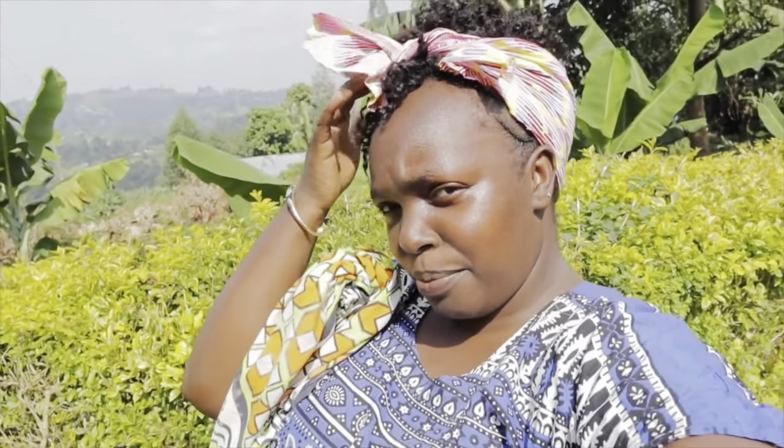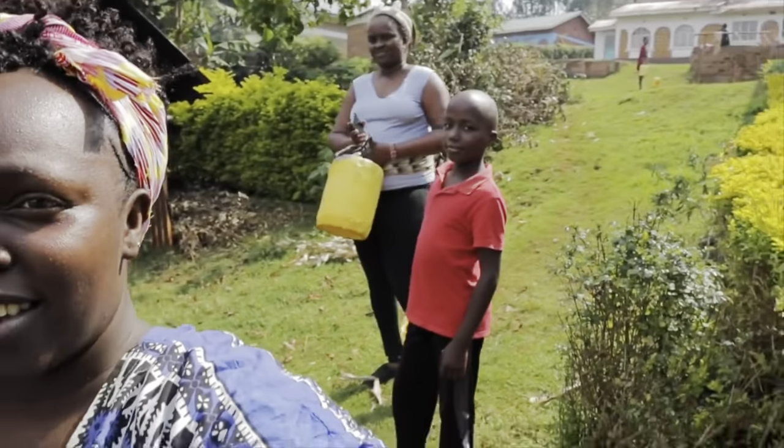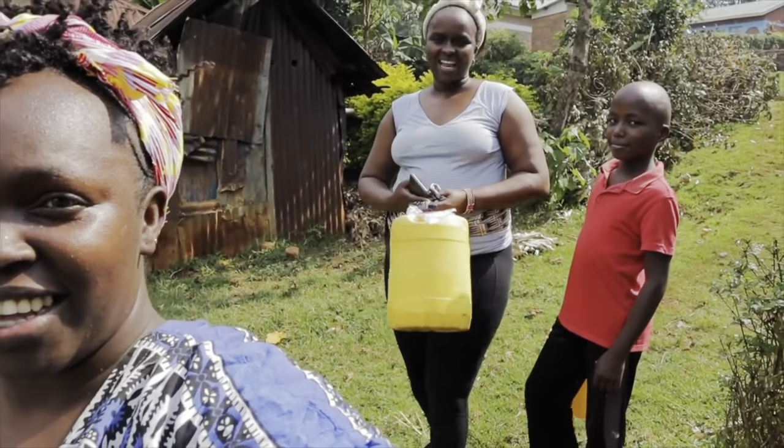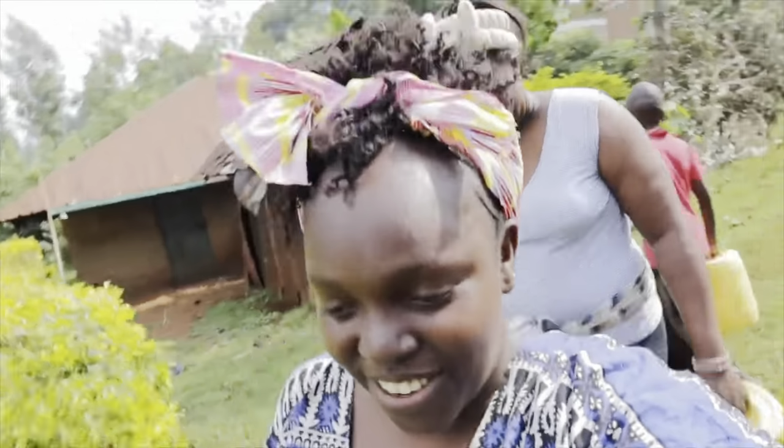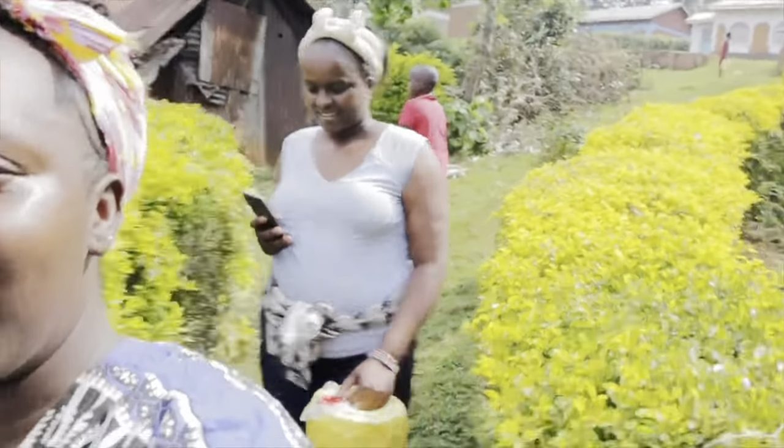We are going to the river to fetch drinking water. We are with Nana here. Say hello. Hello, hello, hi. William, say hi. Hi. So we are going to fetch water, and he thinks that we can't fetch water, so it's a challenge. This is the way.